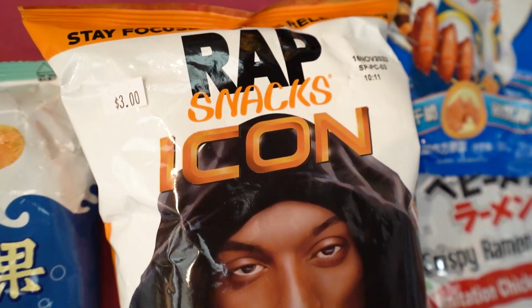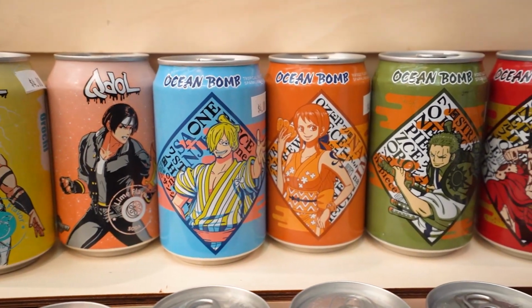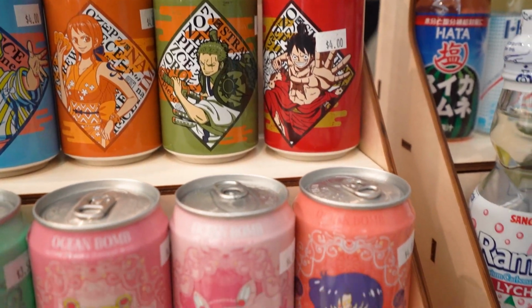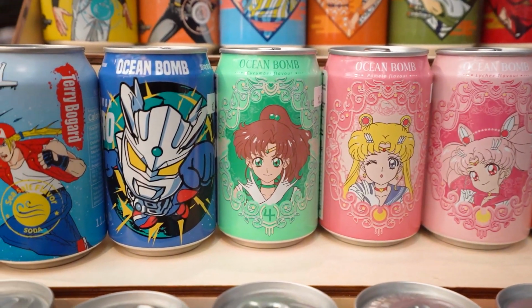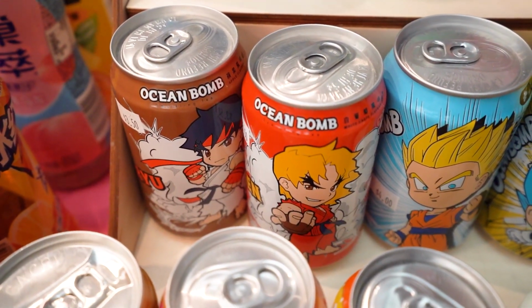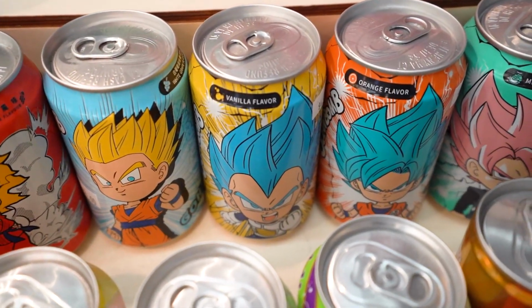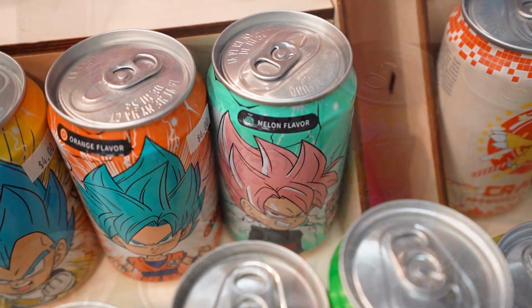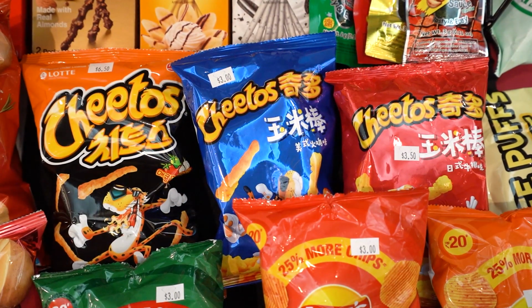And then there was Wrap Snacks. There was a bag of Snoop Dogg's Wrap Snacks because YOLO. They also had these cans of soda. I believe they were soda. Pretty interesting stuff. Down here, they had Sailor Moon. And then down one more, this is where I was at. I was at this bottom shelf, the Street Fighter shelf. That's what I'm talking about. Dragon Ball Z, pretty awesome too. But if I had to pick one of these cans, it would probably be a Ryu or a Ken from Street Fighter, because that was just my game back in the day. They also had Digimon, which is cool. Some foreign Cheetos, gotta love that.